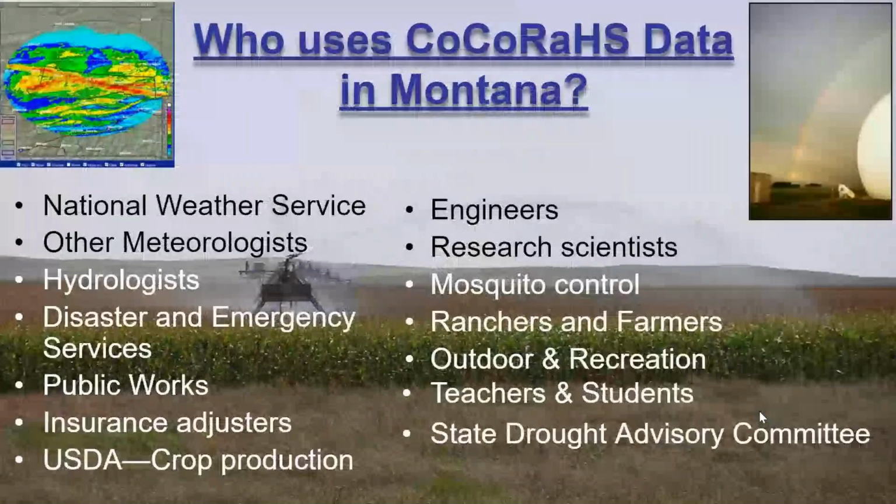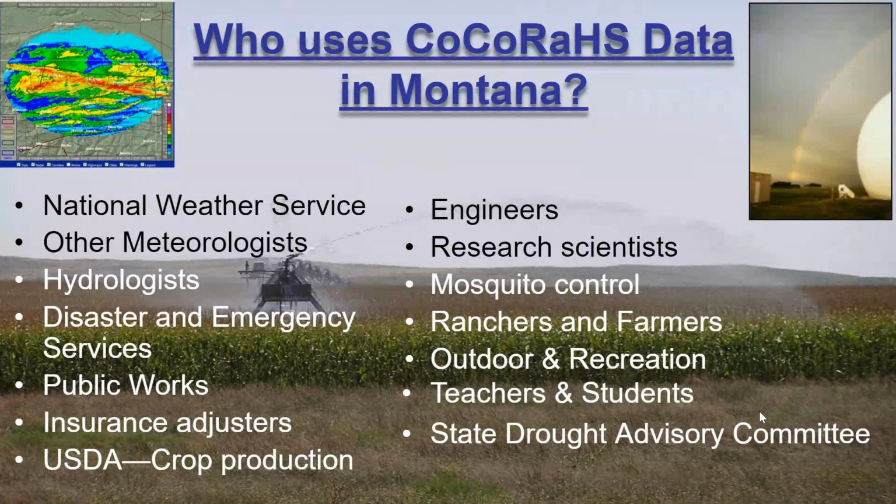And of course, it's not just us at the Weather Office that uses CoCoRaHS observations. It's used by mosquito control, farmers and ranchers, teachers, education, drought committee, I should say, and many, many others, insurance adjusters, and all of those sources on your screen in front of you, just to name a few.